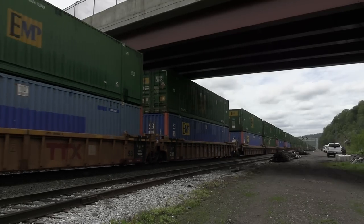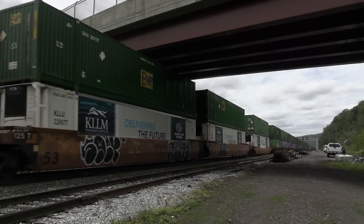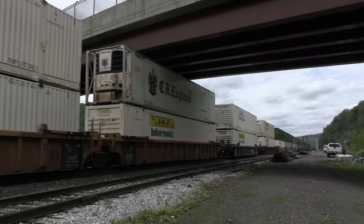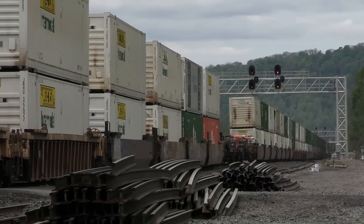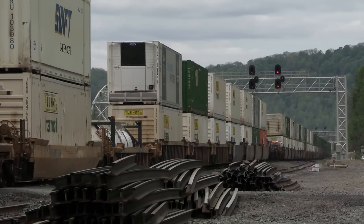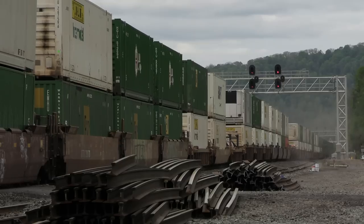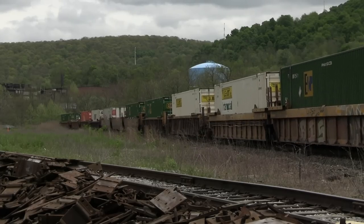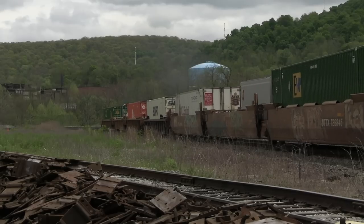Train 212 is an Atlanta, Georgia to Croxton, New Jersey intermodal train that runs each day except Monday. This westbound train has just finished its climb through the mountains. As the end of train 212 comes into view, an eastbound intermodal train races past to begin its climb into the heart of the Allegheny Mountains.